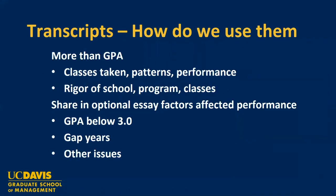Okay. Once we get those transcripts, what do we do with them? Well, one of the things that you will often see reported by schools is the average undergraduate GPA for their students. And certainly the GPA is important. It gives us a quick sense of what your overall academic performance looks like. But when we're evaluating candidates for admission, we look at it much more closely than just the GPA.